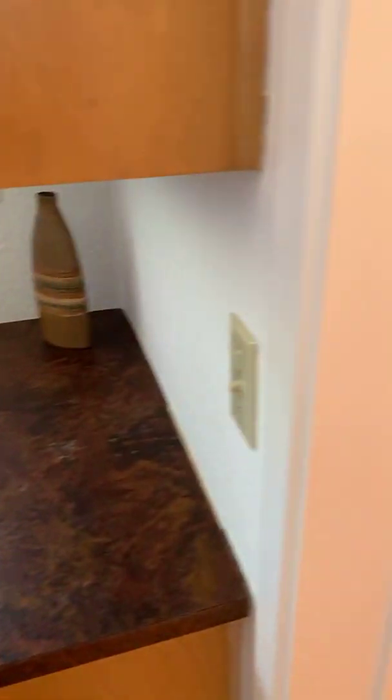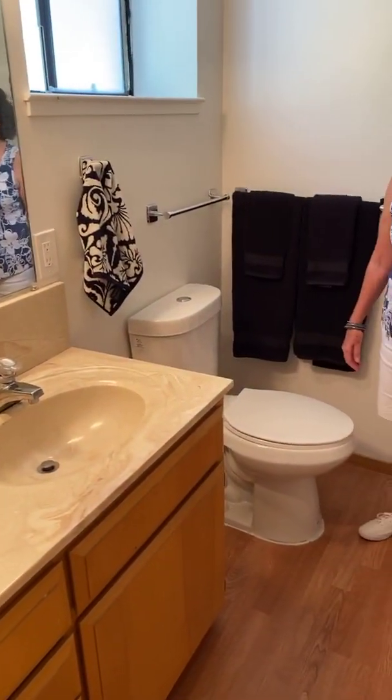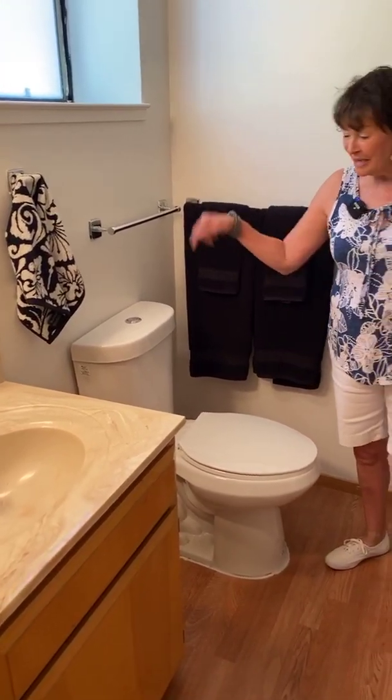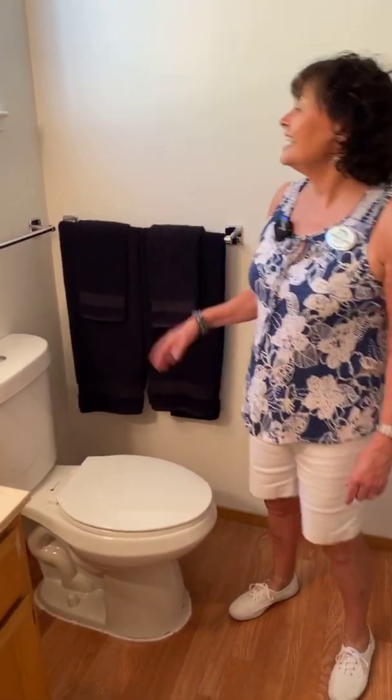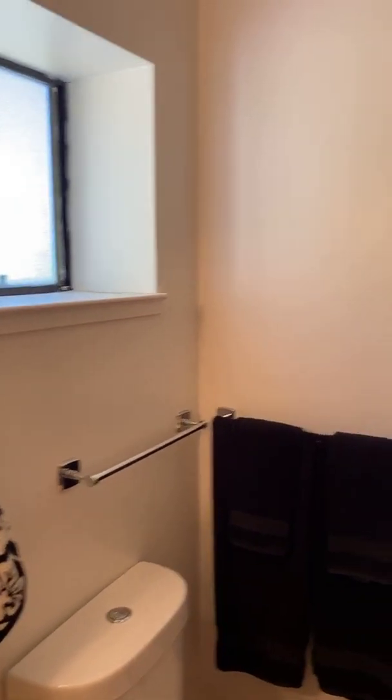This is a newer toilet. You know how we know? One flush, two flushes. That little button there. And it's nice to have a window in the bathroom. I'll get out the way. Storage for your towels and linens.